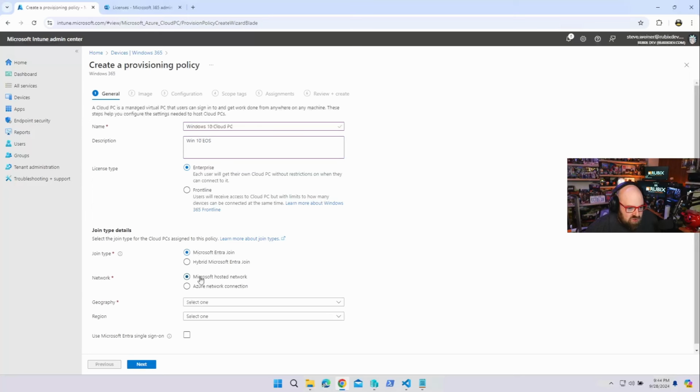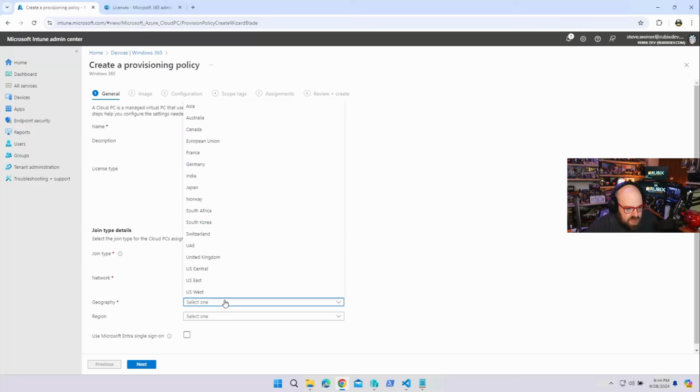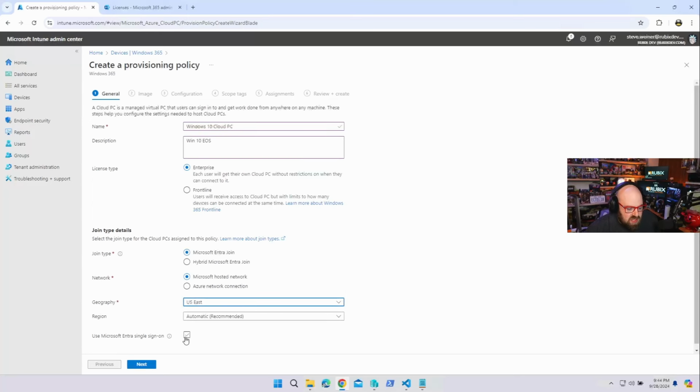We're going to do a Microsoft hosted network, so we don't have to worry about that. Obviously, choose your location, and it's up to you. I like the SSO. I think it's really helpful for the end user experience, which we'll talk about. So we're going to hit next.